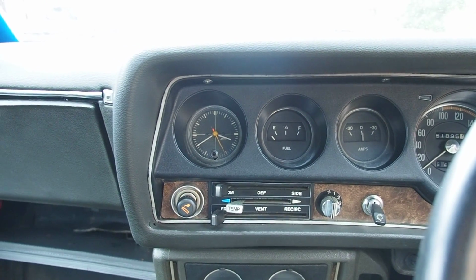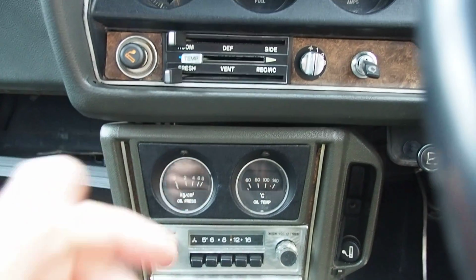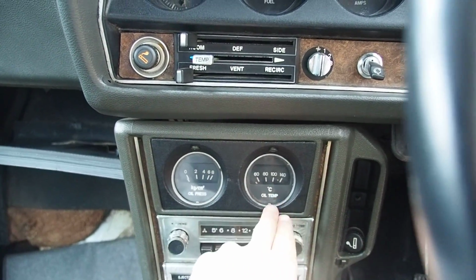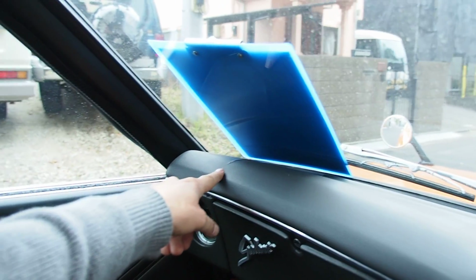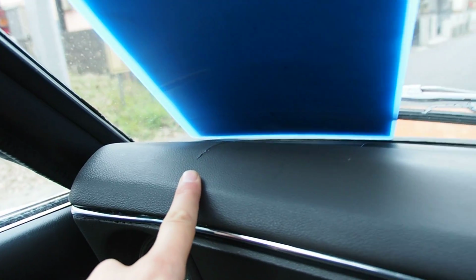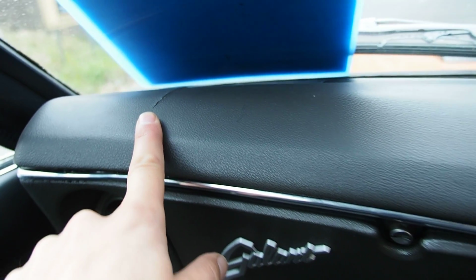Let me show you these again. Man, I'm excited. Oil pressure is good when it's running. Oil temperature and water temperature. That's how you know it's a race car. And then the dashboard crack right over here. And the rest of the dash is all in proper condition.